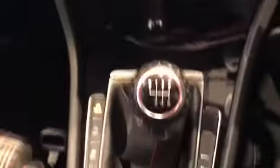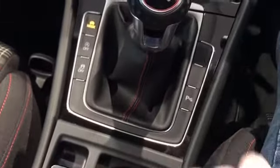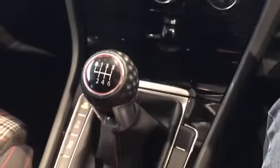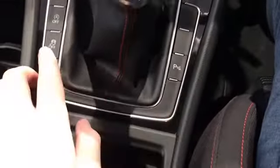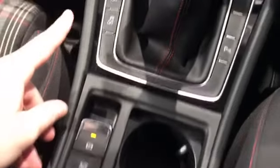So, of course, we have got a 6-speed gearbox. This thing is full of punchy power and it'll give you a bit of extra efficiency on the motorway once you've got up the speed as well. Very nice Golf standard. Of course, you've got all your functions down here as well, such as your parking sensors and your auto stop start. You've got auto hold right there next to your electronic parking brake.